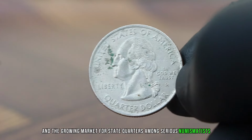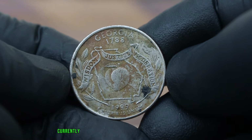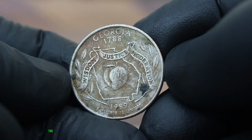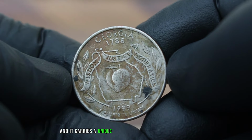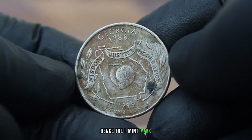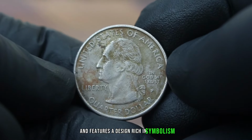Moving on to the next coin, the 1999 Georgia 1788 quarter with the P mint mark, currently known to sell for upwards of $55,000 at auction, especially in color-damaged, dirty condition. The Georgia quarter was the first of the 50 State Quarters program, and it carries a unique place in American coinage history. Issued in 1999 by the Philadelphia Mint, hence the P mint mark, this quarter represents Georgia's entry into the Union in 1788 and features a design rich in symbolism.